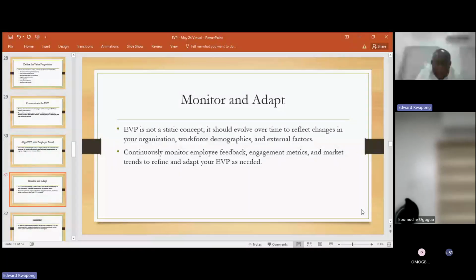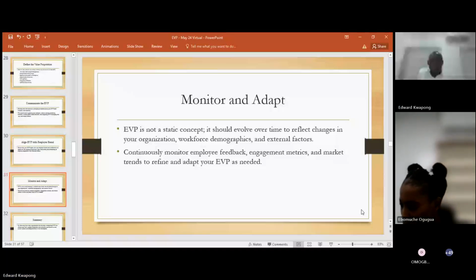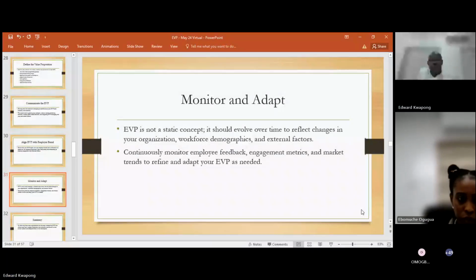And then get feedback from your employees. Examine market trends and refine your employee value proposition. So it's continuously evolving and changing, and we need to adapt to them. And of course, bearing in mind the cost of that to your overall operating costs. So for instance, in the banks, we look at staff costs as a percentage of total operating expense or expenditure.